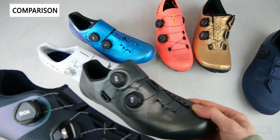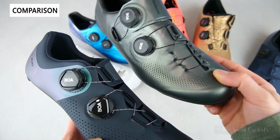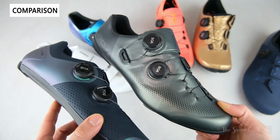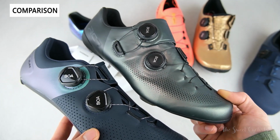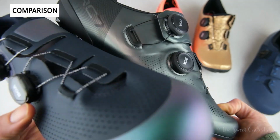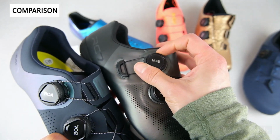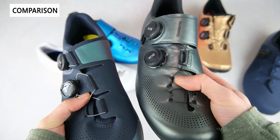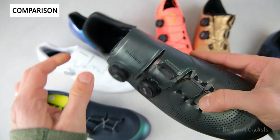Compared to other Shimano shoes, we have the RC7, which is similarly priced. This one also has an almost iridescent finish. It's kind of a metallic finish, not quite color shifting, but you can see definitely nice and shiny. Dual BOA dials, just a different model. But with this one, you also don't get micro loosening, it's just micro tightening. Very similar wraparound design. But with this one, it's a little bit more extreme with the Shimano design.